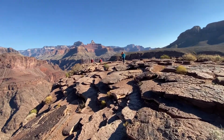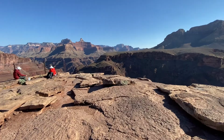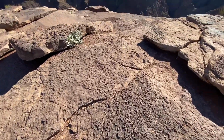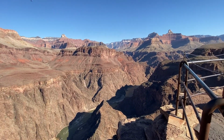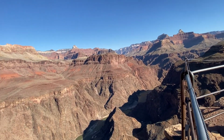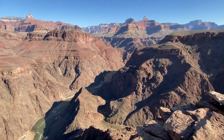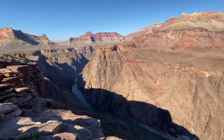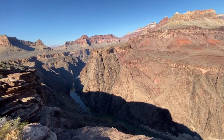Here we are. Check it out. Wow, there are a lot of fossilized footprints or something here. Wow. Hear the river down there. Absolutely worth the trek.